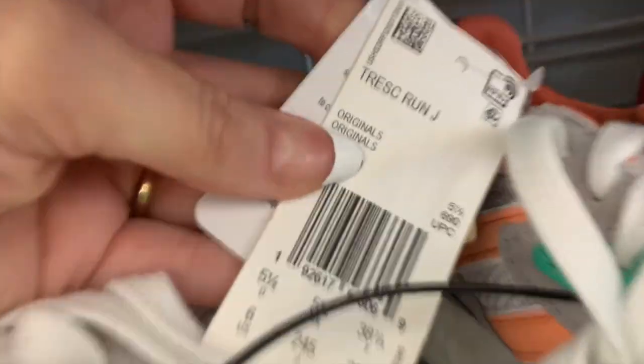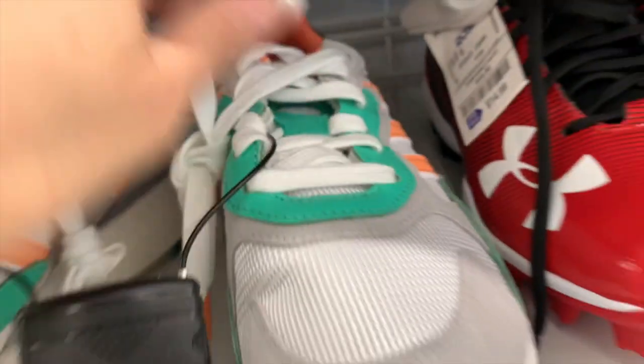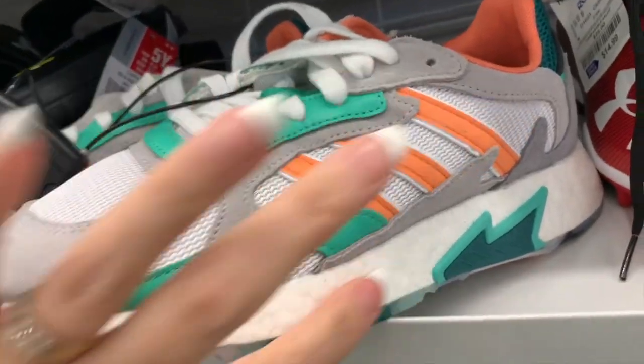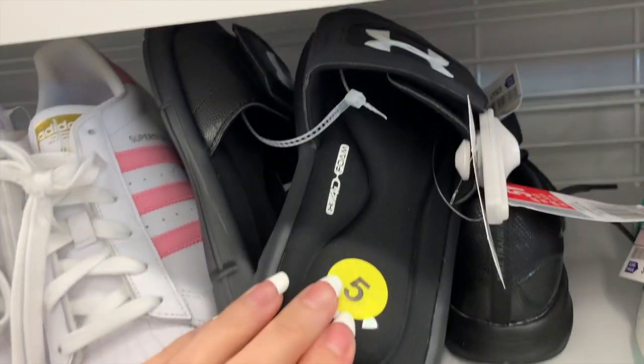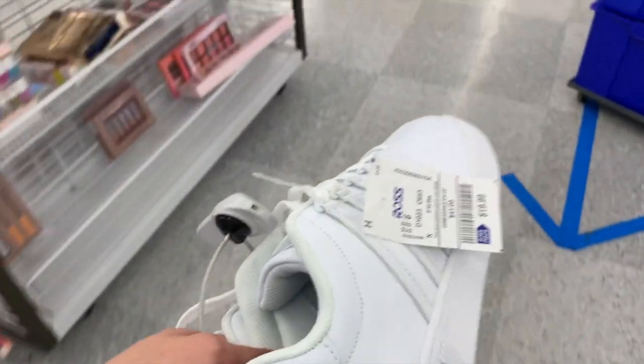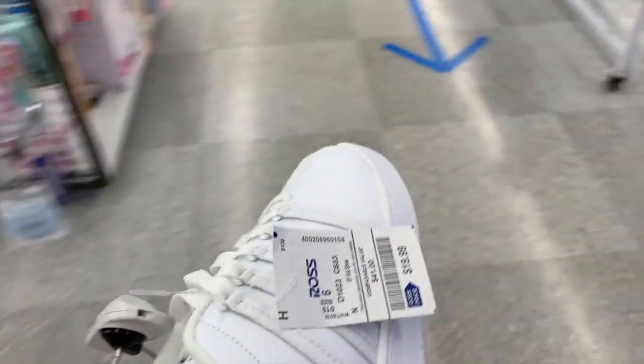These are the, I don't know, you guys, running shoes. This just looks so cozy and good. $14.99 for the Under Armour slides. Let me pick up my shoes, you guys. I'm really hoping I can find these over in the women's because there were some super cute ones with pastel stripes that I would love to have.